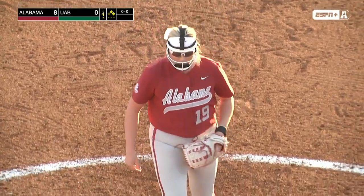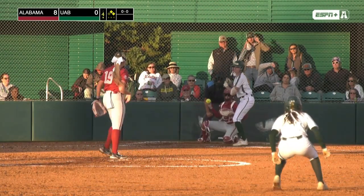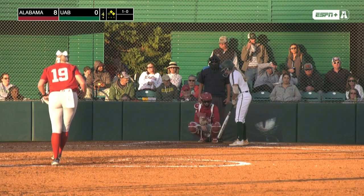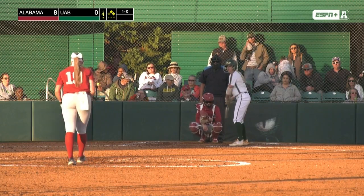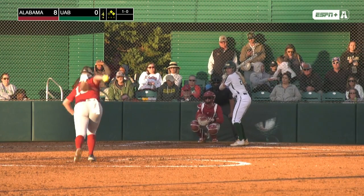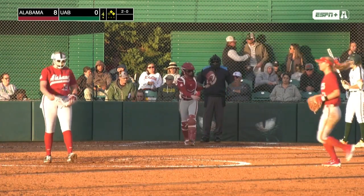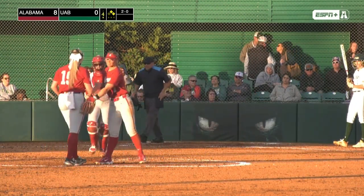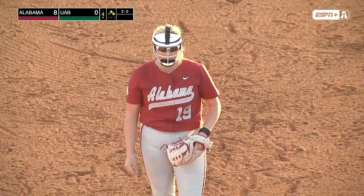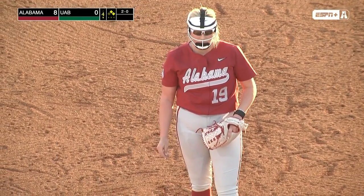So Olivia Vollback can get UAB on the board as Beaver tries to work out of trouble for the first time since the first. Misses inside, does Beaver. Kayla Beaver only had 4 walks coming in and a little more than 24 innings, and now she has walked 3 today. See if she can get out of this jam. Misses low, so hitters count for UAB shortstop Olivia Vollback. A regular for the UAB Blazers over the last several years since 2021. A brief powwow for Valentine and Beaver for Alabama.